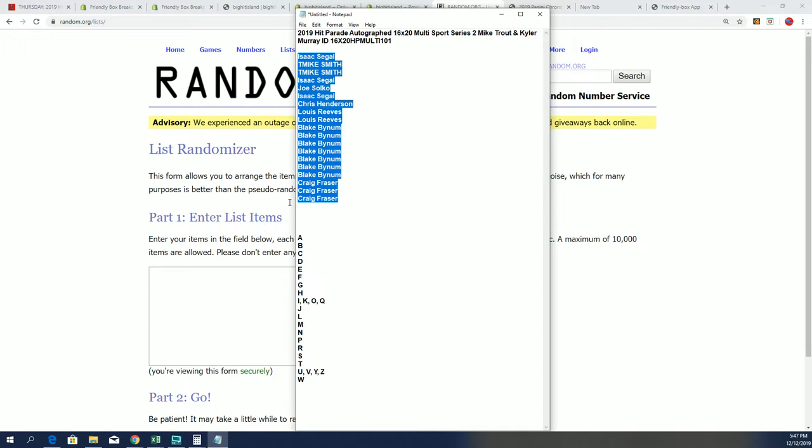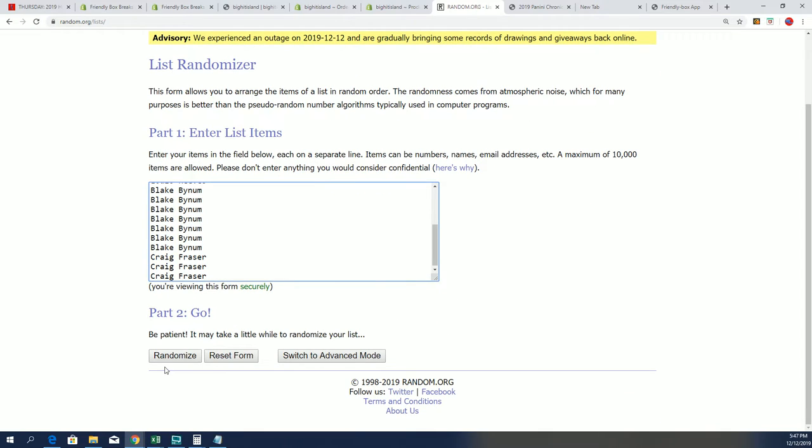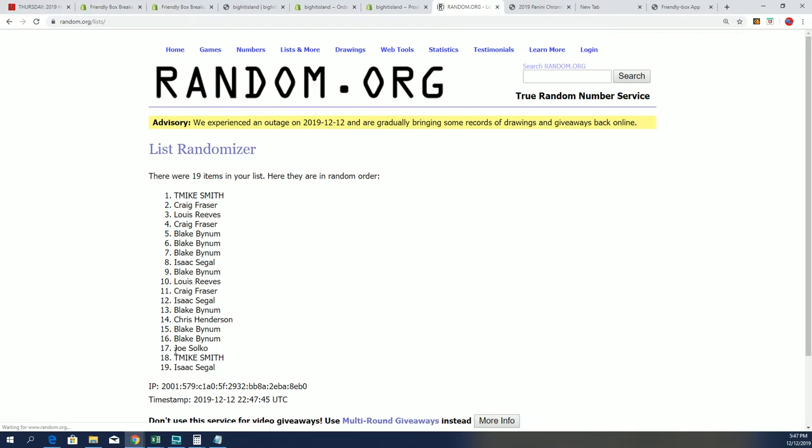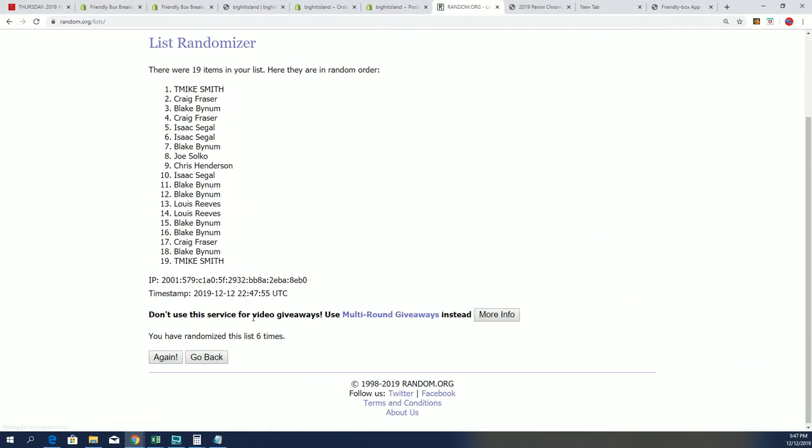Autograph 16 by 20 photo. Great big photo, too big to fit on the little table here. Seven times here. We're going to random each list seven times. Lucky number seven.